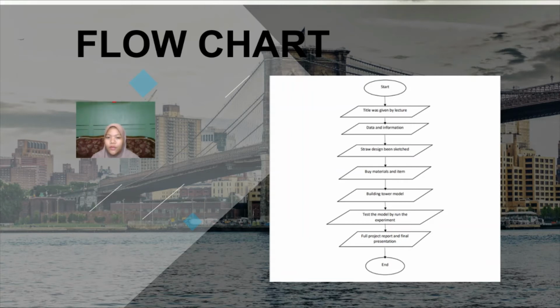Fourth, we buy the materials and items that are needed. Fifth, we build the tower model. And then we test the model by running the experiment. And lastly, the full project report and final presentation.